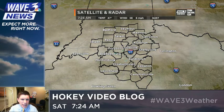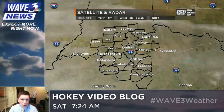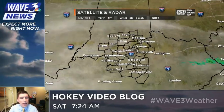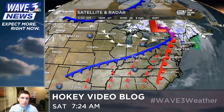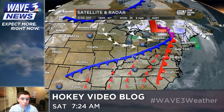Otherwise, some clouds moving in. That's limiting the fog potential for areas south of Louisville at this time, but all of us seeing a little bit of cloud cover now. Clouds are going to be a big deal south of the Western Kentucky and Bluegrass Parkways this afternoon as we see more of them down there. It's just a mix of sun and clouds for us here in the Louisville Metro today.